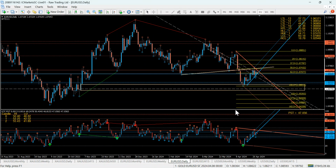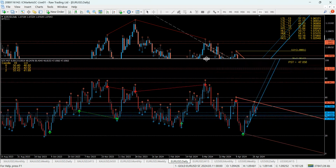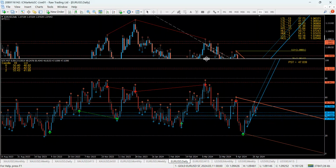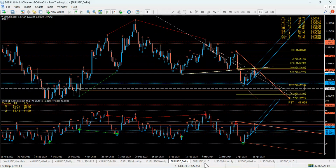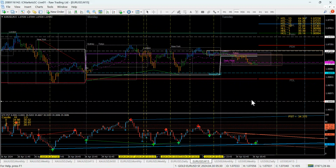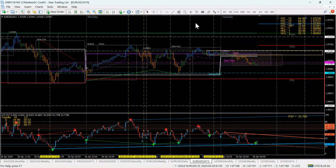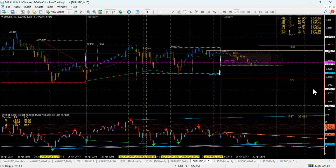Now, what are the targets then? Let's check out the targets. That 41 is looking good. As you can see, it's a bit bolder than the other two dotted lines. So 41 is 1.0665. 37 is 1.0637. So 0665 and 37. 0637. 0665 is here.